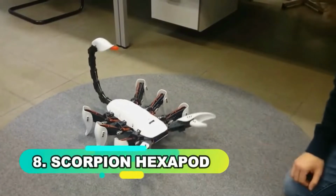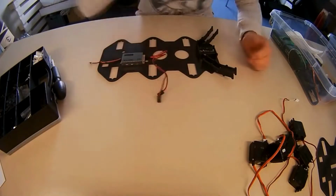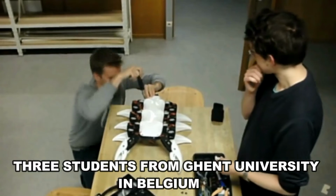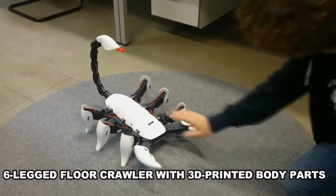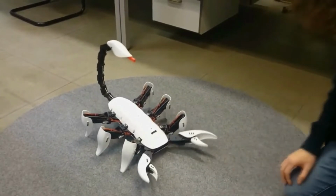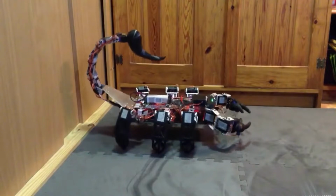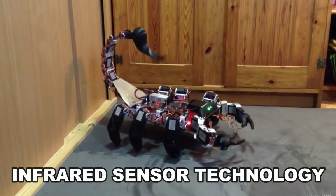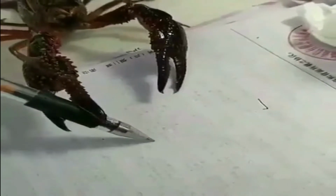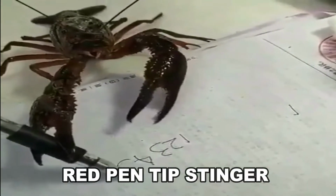Number 8. Scorpion Hexapod. The Scorpion Hexapod was developed by 3 students from Ghent University in Belgium. It is a 6-legged floor crawler with 3D-printed body parts affixed to a plastic plate main body. The robot navigates around obstacles and moves multi-directionally using infrared sensor technology. It has a stinger that works like that of a real scorpion, and the red pen-tip stinger completes the effect.